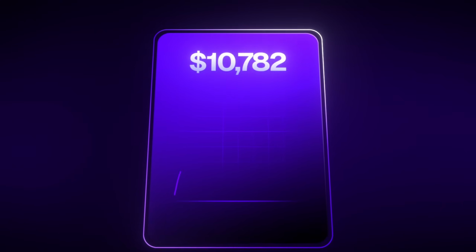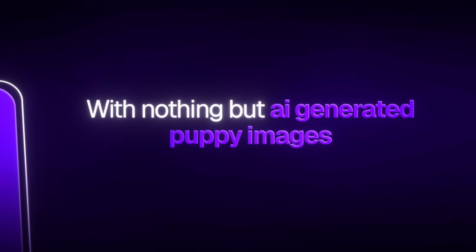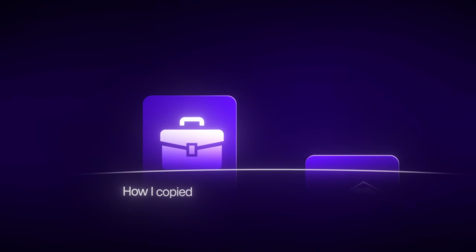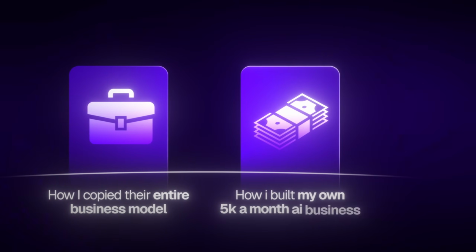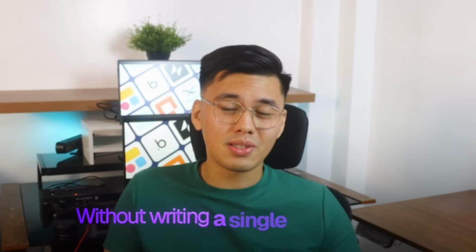What if I told you that there's a company right now generating serious revenue with nothing but AI generated puppy images? And what if I told you that in the next 15 minutes, I'm gonna show you exactly how I copied their entire business model and built my own $5,000 per month AI business without writing a single line of code? I have zero coding experience.